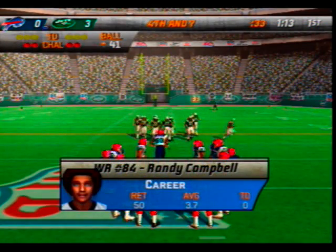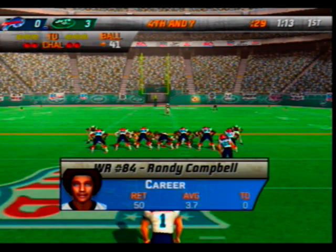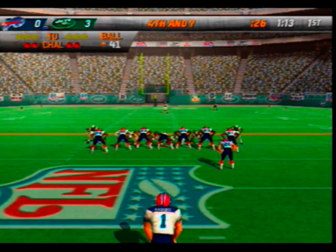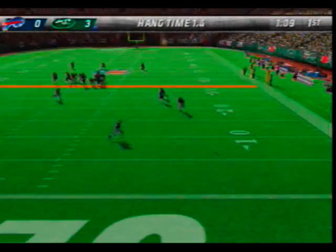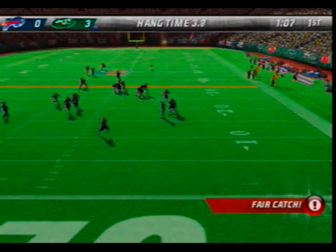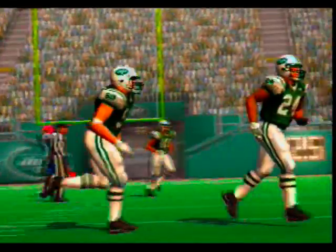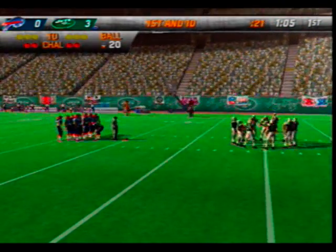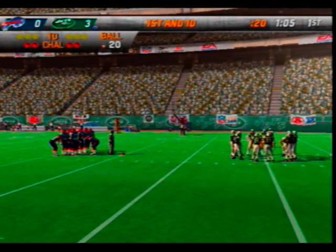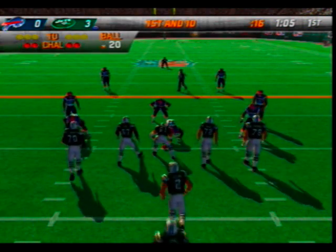So as we get set for the punt, let's take a look at our returner's stats. Number one comes into the game for the punt. Campbell looks like he's ready for the return. He signals for a fair catch. It's first and ten. Ball on the 20-yard line.